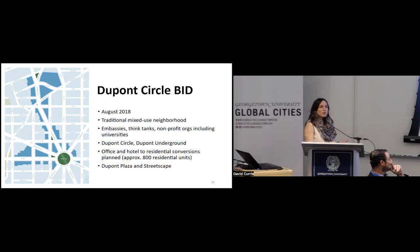And that was key throughout the pandemic because everyone who was working from home was working in their Dupont Circle apartments and still coming to a lot of the coffee shops to get their sustenance. So we're also surrounded by embassies, think tanks, and nonprofit organizations, including universities.